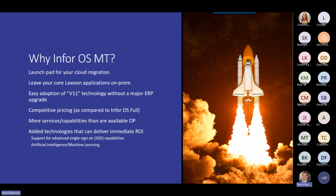And there's obviously a lot more services and capabilities that are available with the on-prem, even with Infor OS full. And we'll talk about what some of those are. So that opens the door to a lot of new technologies that can support obviously your Infor ERP systems, but also really the entire enterprise above and beyond what you have within the scope of ERP. I'm going to talk about two that I think are noteworthy.